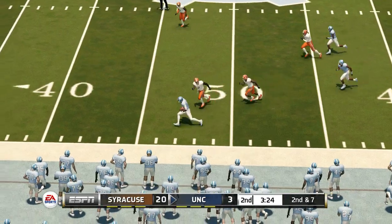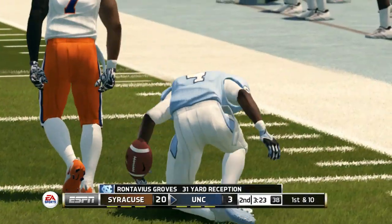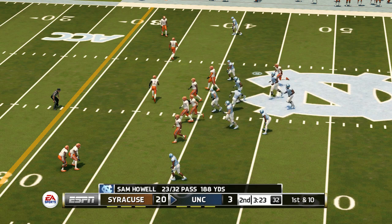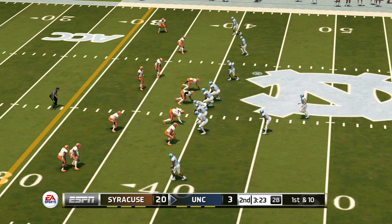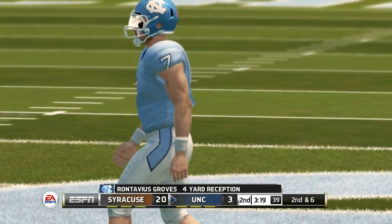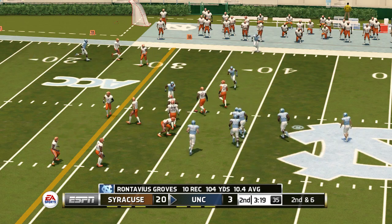This one out to the left. The junior makes the catch. And they make the stop at the 40-yard line. He steps out of bounds at about the 35. That makes it second and six.